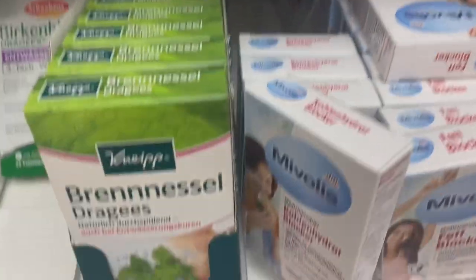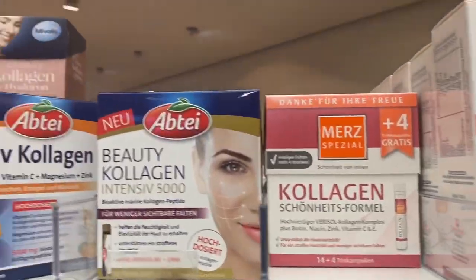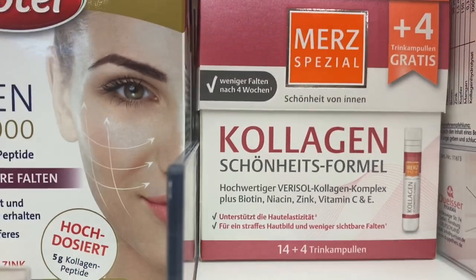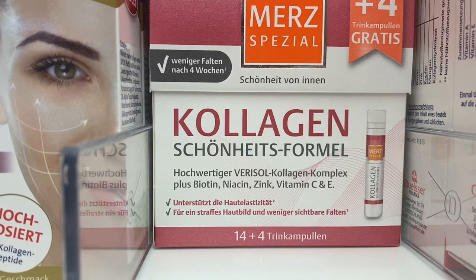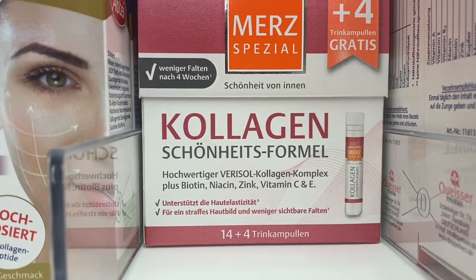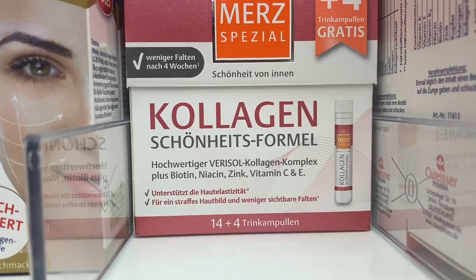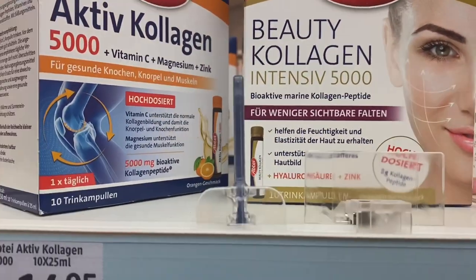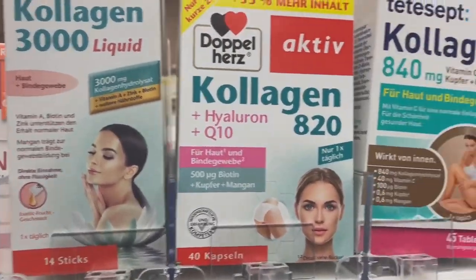Okay. So for weight loss, I don't need this. On this side, I think they have collagen, but of different types. So guys, this collagen, full complex biotin, niacin, zinc, vitamin C and A, supports the skin. So it's actually good. This particular one is quite expensive, guys, and it's good. This one is from Beauty Collagen Intensive 5 Bio Active. You see, this one is for skin, for face. This one is for lifting, guys.